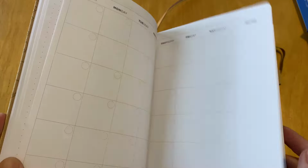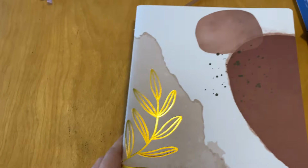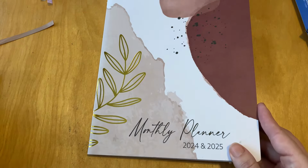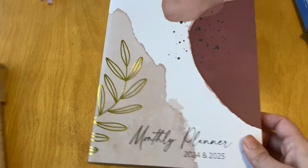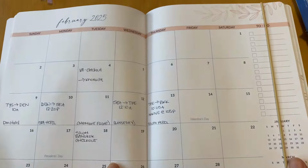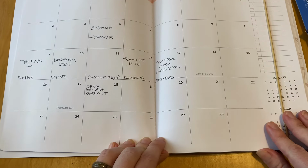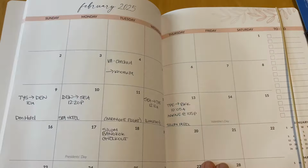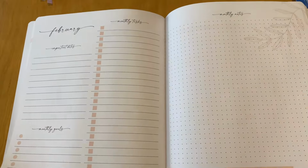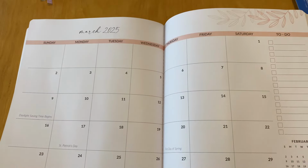Because there's only like one of these little calendars, we are also going to be taking this monthly planner. So I am taking these 2 items with me to keep track of stuff. And so like this is our February calendar here. So I'll just keep up with this. And then this is just a basic one. And then it's got notes and stuff. And then it goes to March.